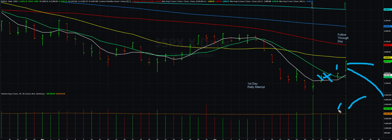The volume was higher than the previous day. And then the percentage change for the Standard & Poor's 500 was 3%, well more than the 1.25 that we need for the follow through day. So we got the follow through day on the Standard & Poor's 500 index also.